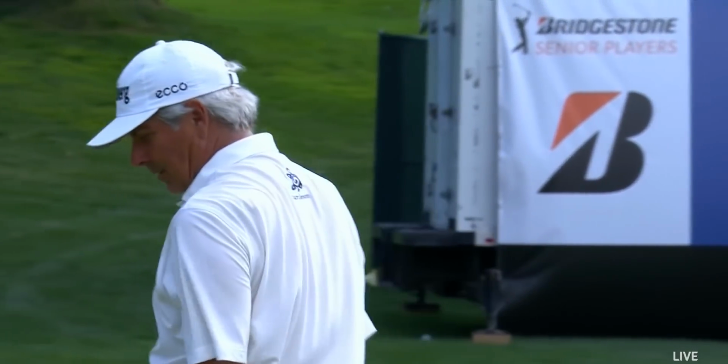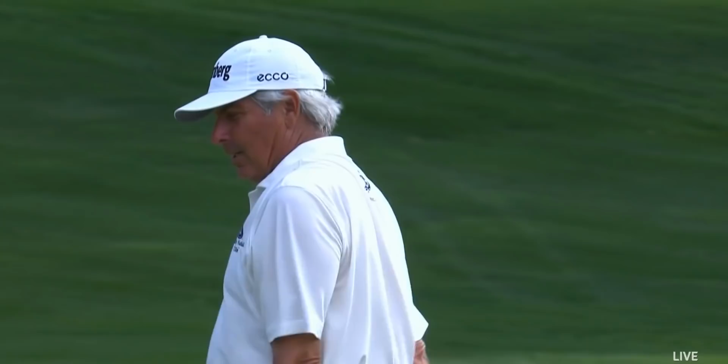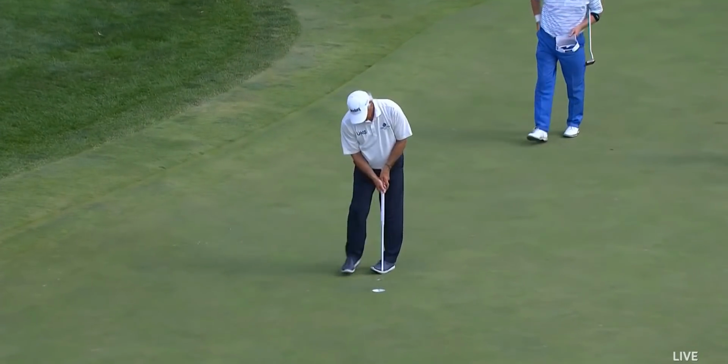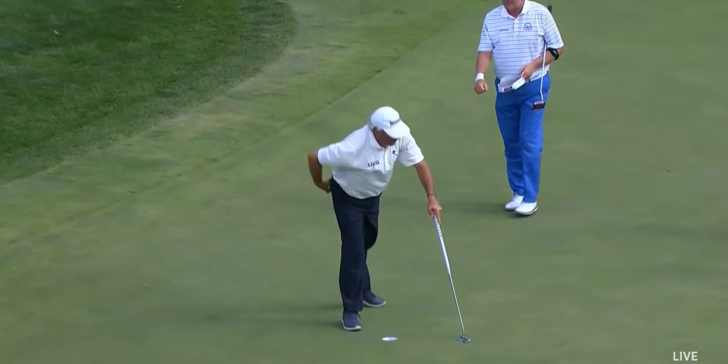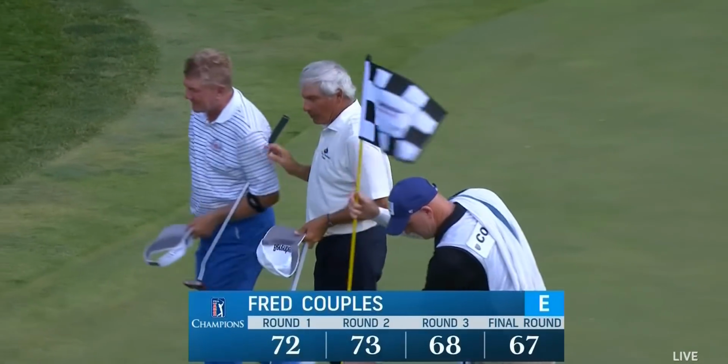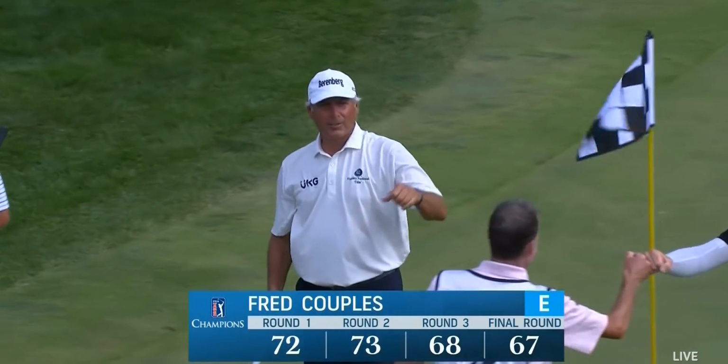Pretty good putt right there. Just burned that edge. Couples shoots 31 on the back and a 67 here in the final round, which, talk about climbing up the leaderboard. He's now in solo third.